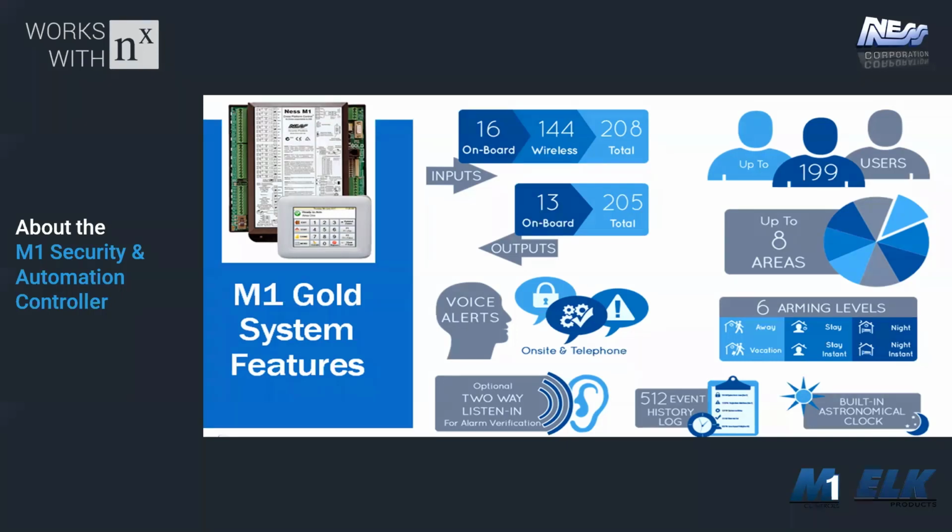There are 199 users who can arm and disarm the system, access control, and 8-area partitioning. You've got 6 arming levels, so you can arm in away, vacation, stay, night, etc. There's a built-in astronomic clock, so if you want to turn, for example, lights on and off in a car park at sunset, the system will know when sunrise and sunset are, and when to turn those lights on and off. Again, great for interfacing with CCTV systems as well.